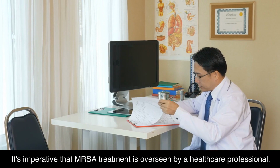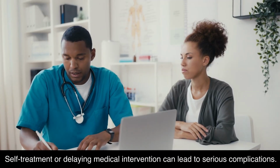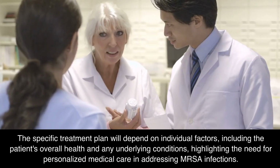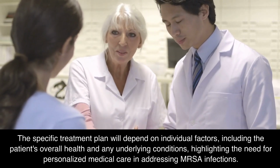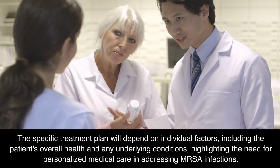It's imperative that MRSA treatment is overseen by a healthcare professional. Self-treatment or delaying medical intervention can lead to serious complications. The specific treatment plan will depend on individual factors, including the patient's overall health and any underlying conditions, highlighting the need for personalized medical care in addressing MRSA infections.